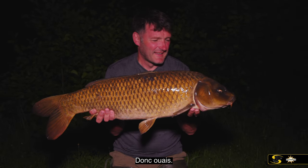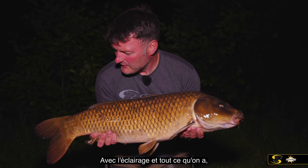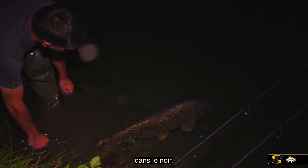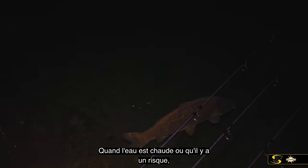So yeah, with lights and everything that we've got these days, we can get decent shots in the darkness. So when the water's warmer, if there's any risk, it's getting straight back in again.